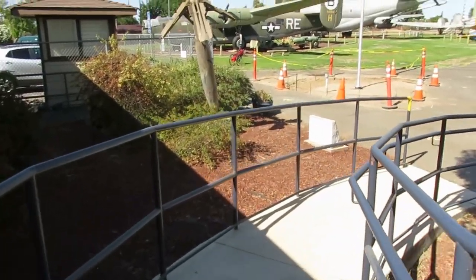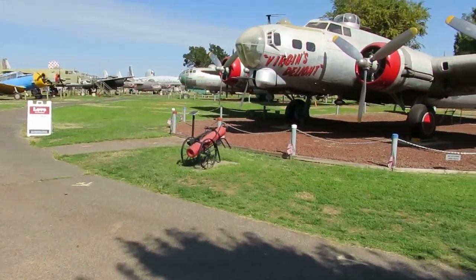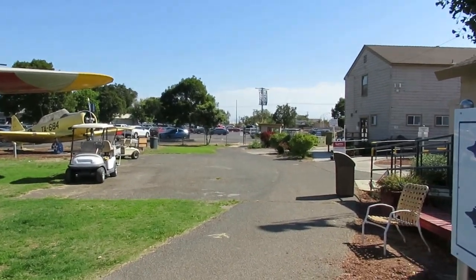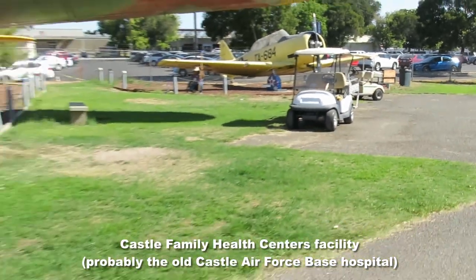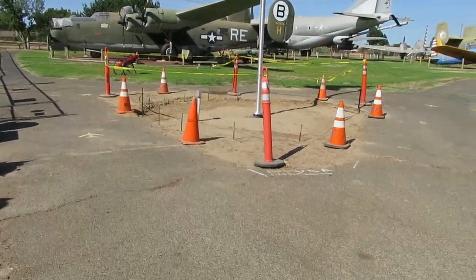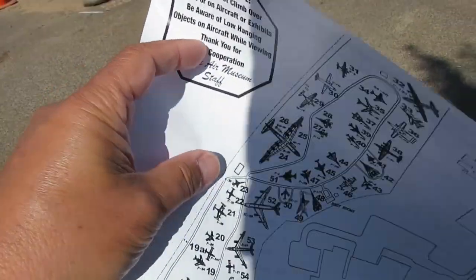All right, so the entry fee is $20 for adults, $15 if you're a senior, and I forget what it is for kids. Something less, obviously. The museum grounds in that direction ends right there where there's some other facility and their chain link fence and parking area. And they used to give these out for free, but now you can pay $2 to get their map, or you can scan a QR code and get a similar map on your phone.